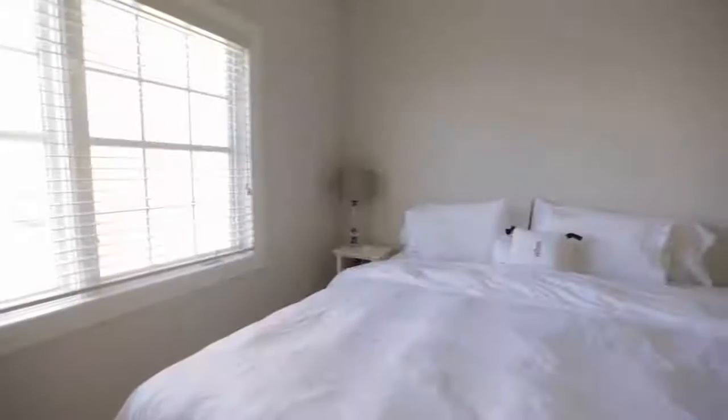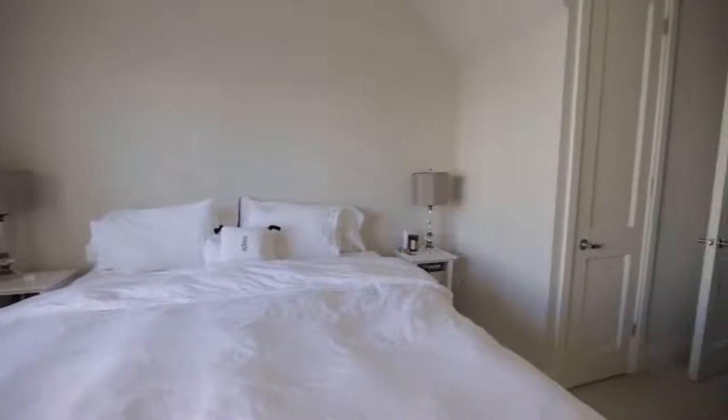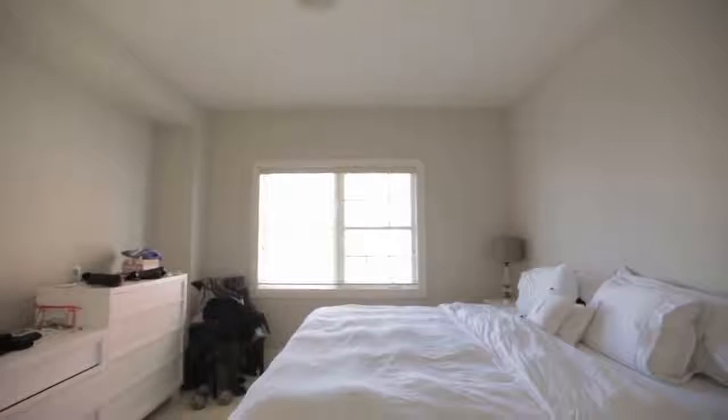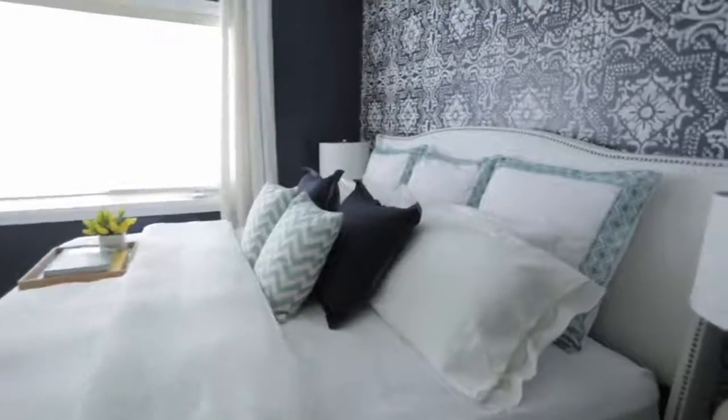It's actually quite small. It's only about 10 by 15. They needed a ton more storage, and it really needed an update and some life and some fun. But the only catch was that I had to work with a really tight budget. And here it is. I am so thrilled with the way that this room turned out.